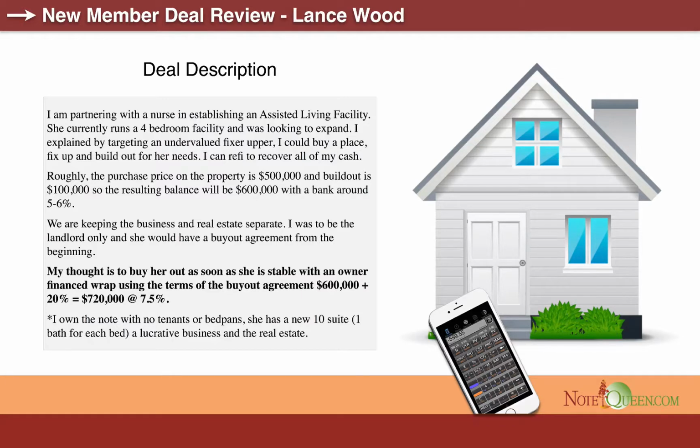So we are keeping the business and real estate separate. I was to be the landlord only. She would have a buyout agreement from the beginning. Fantastic. My thought is to buy her out as soon as she is stable with an owner finance wrap using the terms. You have no tenants or bedpans. She has a new 10-suite facility, 1 bath for each bed, a lucrative business, and the real estate.